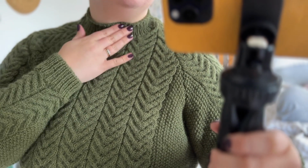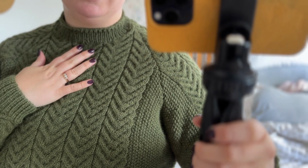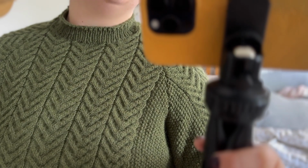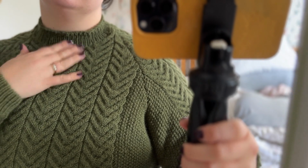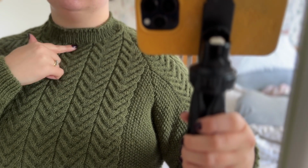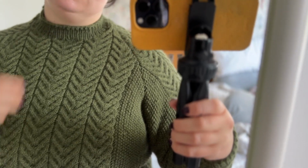The collar, I have done a stretchy bind off because it's quite a small head hole, and my issue with the stretchy bind off is that it just looks quite messy. When you block it, it does look a little bit better, but it does look quite messy. It's supposed to be quite a high neck anyway, so this is where it's supposed to end. So the question is, do I do a double folded, because I just think it's a much neater edge.